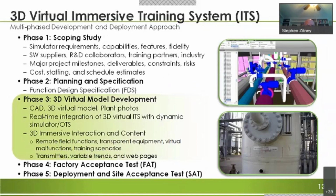As far as the multi-phase development approach, same 5 phases here. The major difference is phase 3, where we're developing the CAD-based 3D virtual model and all the content there. So all the animations, place the valves, the temperature gauges, pressure gauges. And in terms of testing, it was a bit different here too. We were tracing all the piping runs between the plant sections, making sure the 3D matched our process and instrumentation diagrams and so on. So a lot of testing for the ITS. But the vendor, since then, they've gone on and automated a lot of the testing procedures since we undertook this particular project.